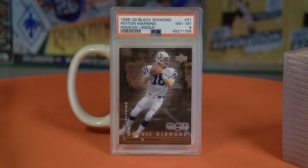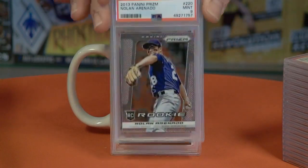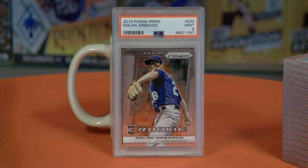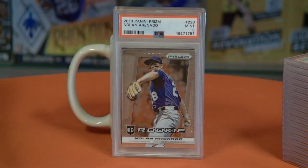Starting off today with a Peyton Manning rookie card, near mint 8. Black Diamond, awful tough to grade. Nolan Arenado's rookie card, 2013 Prism, Mint 9. Very nice card. Very clean design. Centering is tough to see on these cards because of the diagonal borders on both sides, but that one looks pretty good to me. Got a beautiful Mint 9 grade.